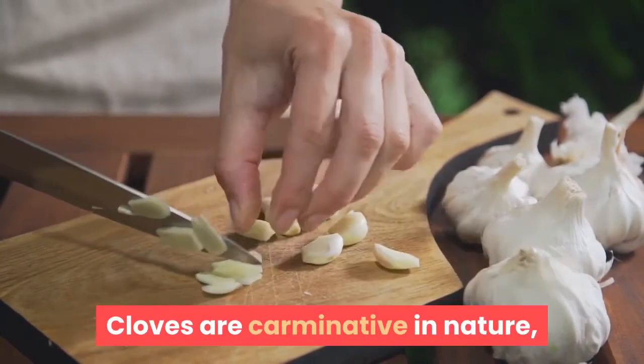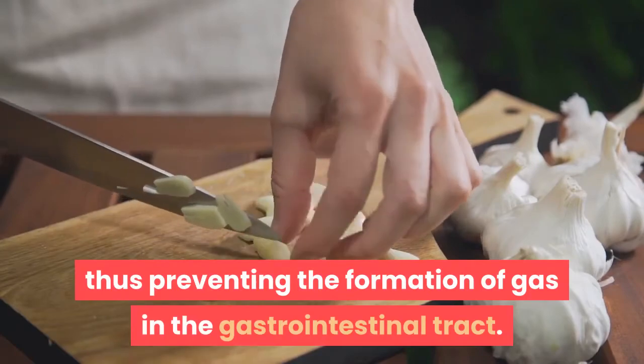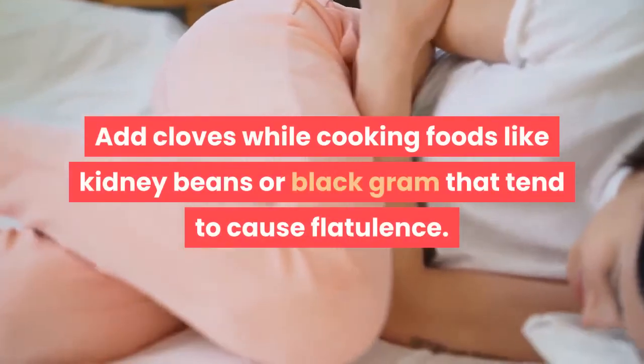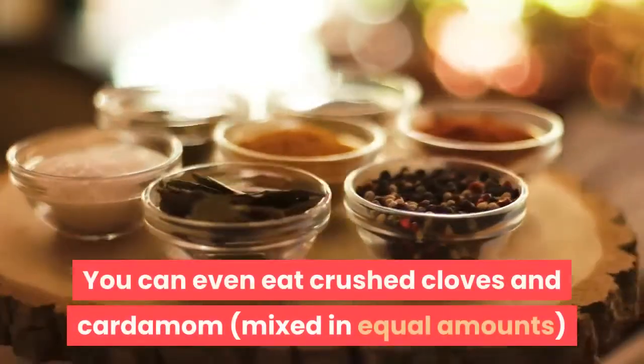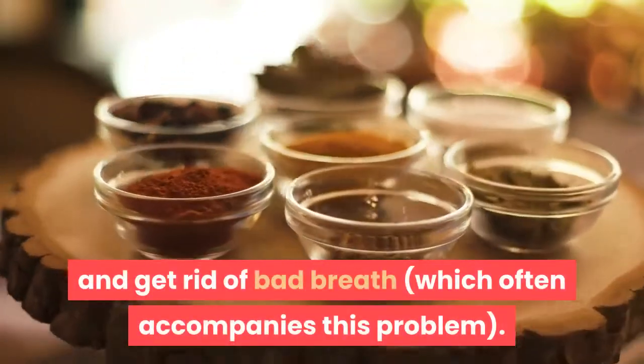Cloves are carminative in nature, thus preventing the formation of gas in the gastrointestinal tract. Add cloves while cooking foods like kidney beans or black gram that tend to cause flatulence. You can even eat crushed cloves and cardamom mixed in equal amounts to treat acidity and get rid of bad breath, which often accompanies this problem.